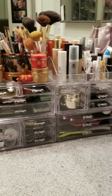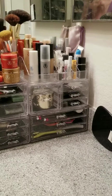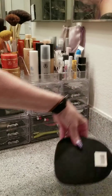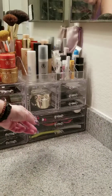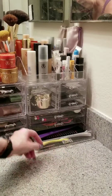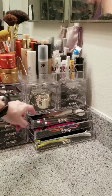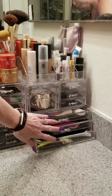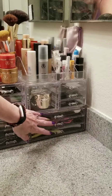Let me just turn this just a little. Oh, that's my mirror we're seeing. Just lay the mirror down. Distracted me. So, over here on the bottom, I've got hair stuff. On the bottom 3 actually is all hair stuff, hair products. Some of the sticks I use in my hair. Hair bands, hair clips for when I'm putting my hair up, okay?